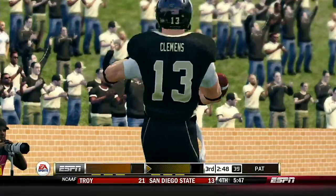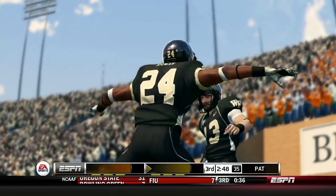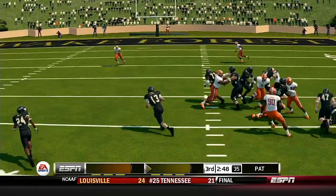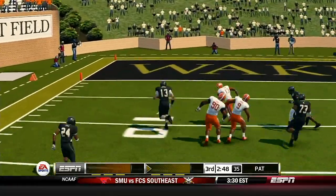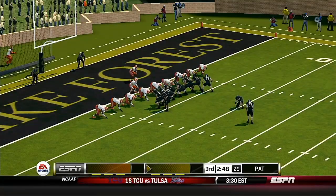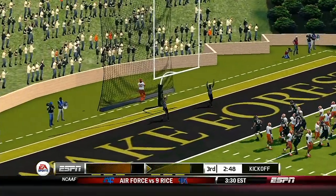Breaks one and scores. Oh, my, what a run that was. Oh, I tell you what, this kid is incredible. He's got the moves, the speed, the power. He's the total package. He makes the PAT.